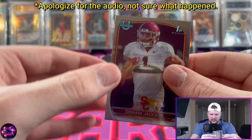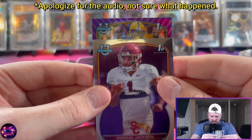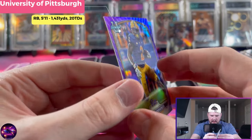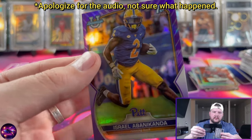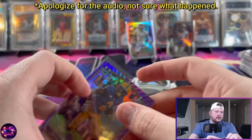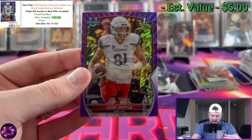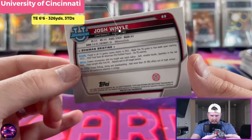Okay, now let's do the purple. LSU. I think it's LSU. No. Okay, Israel Abanikanda. That is numbered to 399. Let's sleeve this one up. And then purple shimmer. Joshua. Those are numbered to two. Not numbered.